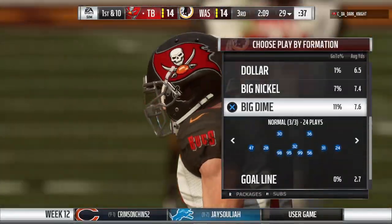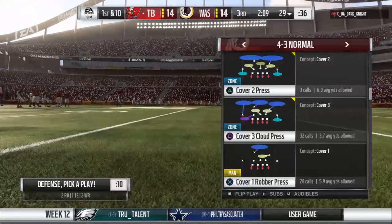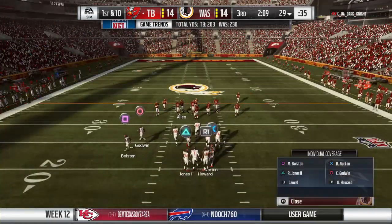Here comes the Buccaneers offense. They get their first reps of the second half. First half showed us some pretty good offense. Tie game, we'll see what the second half brings. And it'll be interesting because I think both sides feel pretty good about what their offenses are doing.